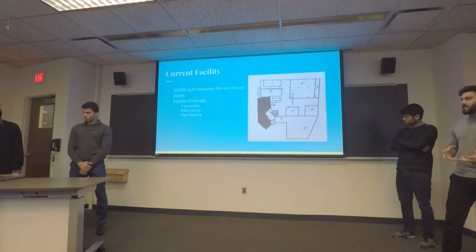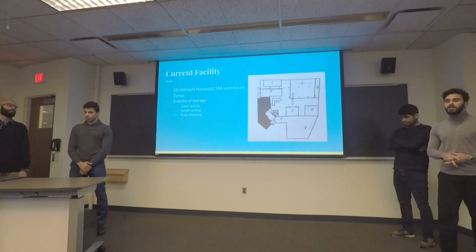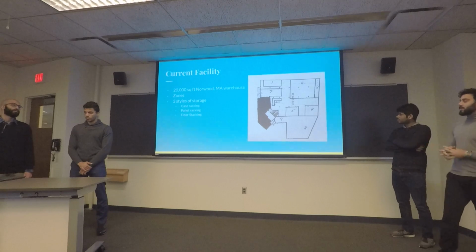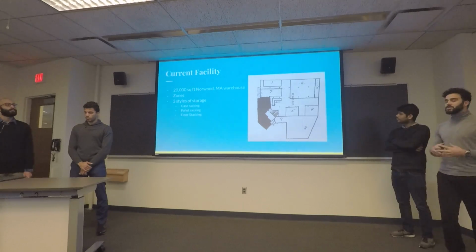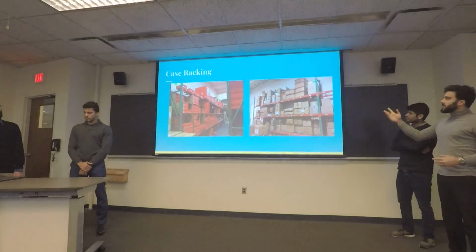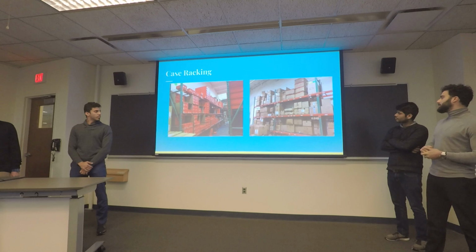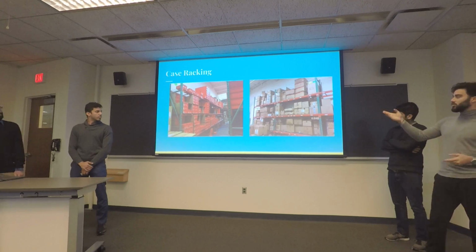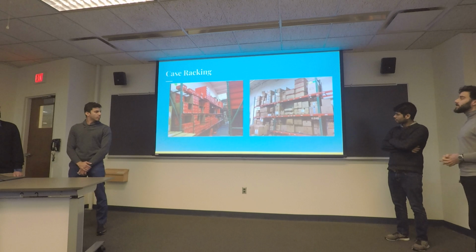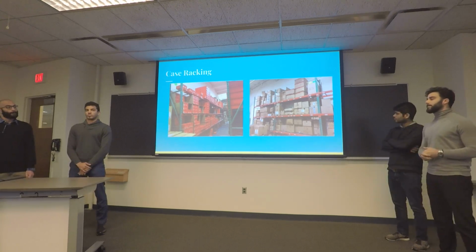Due to the random style of the donations, sometimes they receive items that are in low quantity or random support equipment, causing them to have a lot of mixed SKUs, which is also a problem that we're going to have to investigate. Here are two images of case racking, and an example of items used in case racking are shoe boxes, as they are smaller and more defined in their size. And these are usually located in zones 1, 3, and 4.